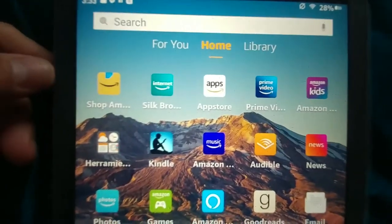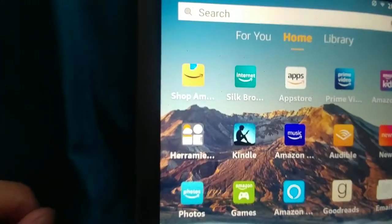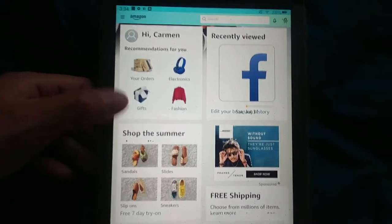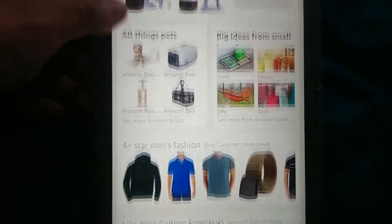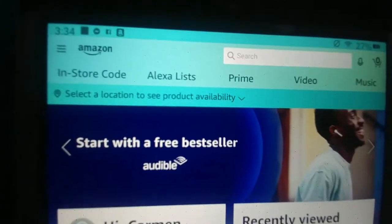Now I'm going to demonstrate the tablet right now. Here are the features, including some other apps. First up, we begin with Shop Amazon. Yep, this is where you buy items from Amazon. That includes everything, the items you buy from Amazon. And you can see that it includes the in-store code, Alexa lists, Prime Video, and Music. There you go with that.